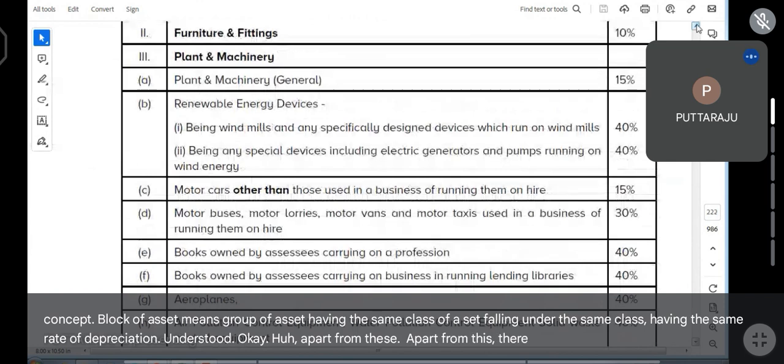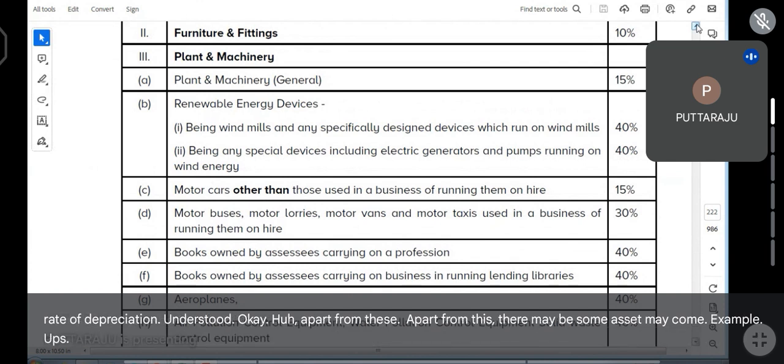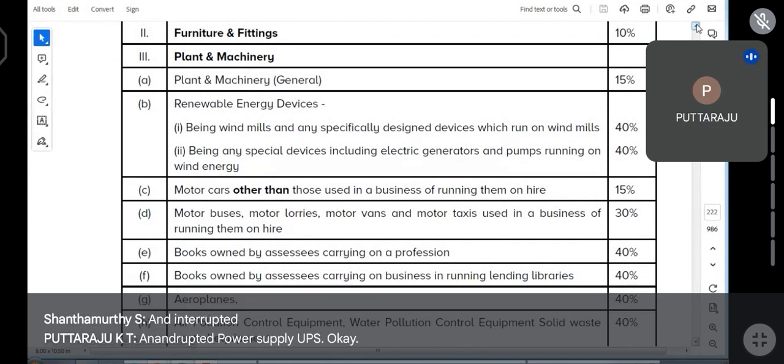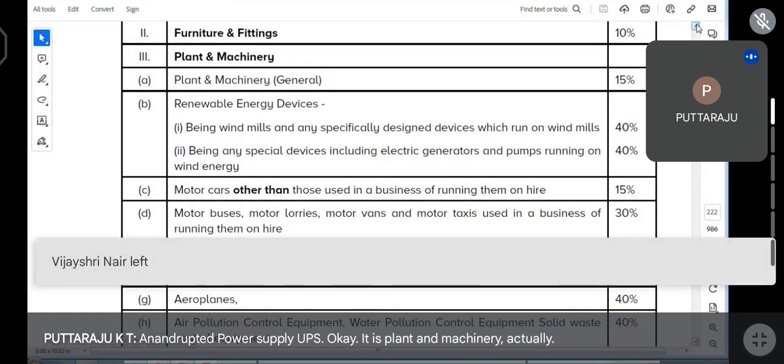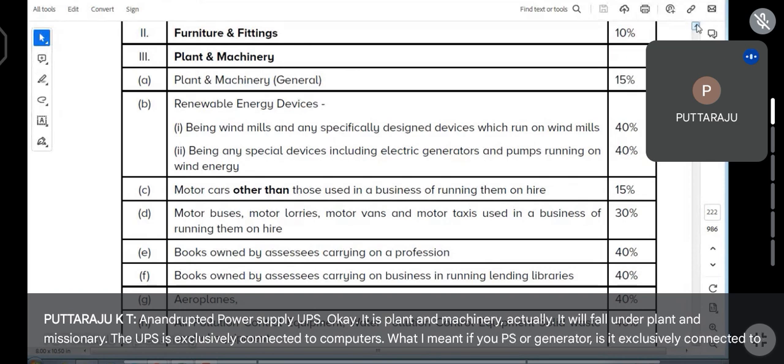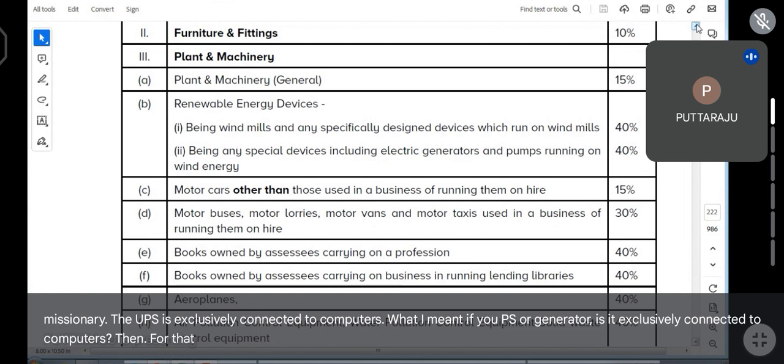Apart from these, some assets may come, for example, UPS. UPS means uninterrupted power supply. It is plant and machinery, actually. It will fall under plant and machinery. If the UPS or generator is exclusively connected to computers, then for that UPS and the generator, 40% equal to computers, you should give the depreciation.